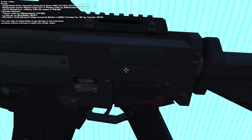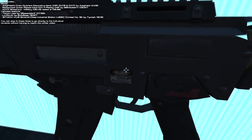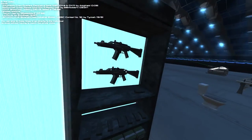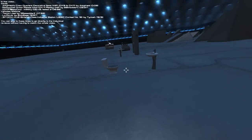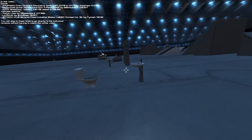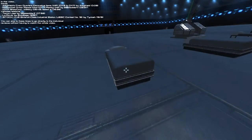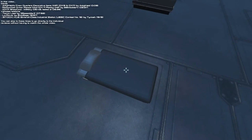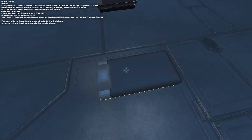Now look at this. This is actually one of my favorite details. You can even make out the word warning on the sticker on the side of the gun. Really awesome. And then this is the toilet right here. Well, this is one of the two toilet blocks. The other one is just right there. It was basically the same thing with the toilet.